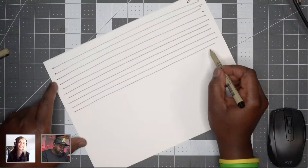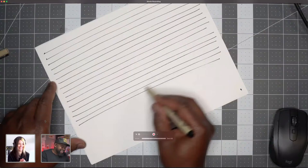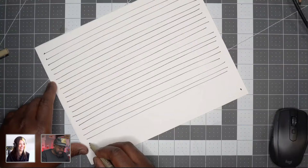So this is why I don't use the points anymore. I just like to go freestyle. I feel like you're almost better freestyle actually when I'm looking at it. I think I have to, because I kind of imagine the points are there and I just start and stop. Okay, so that's the first exercise.